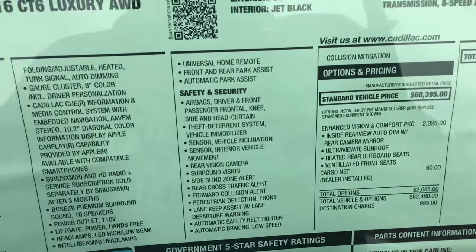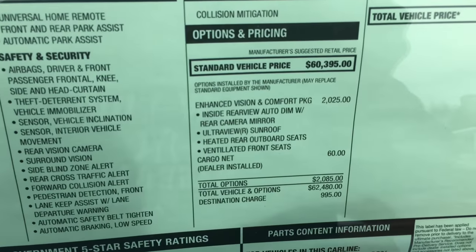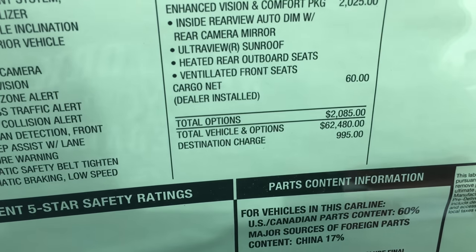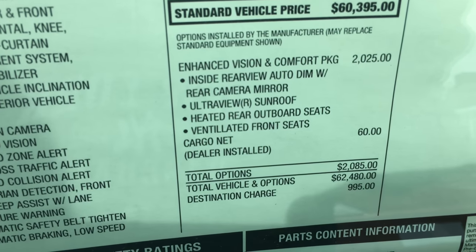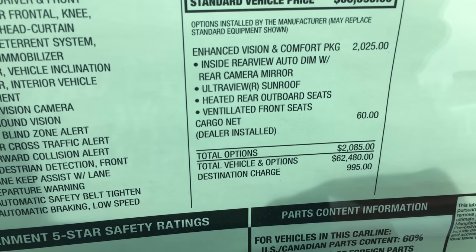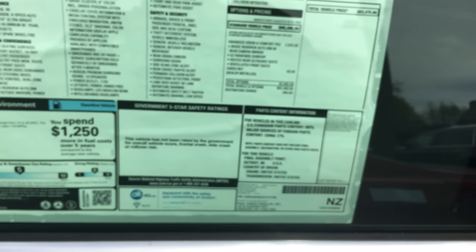this is the CT6 Luxury all-wheel drive 2016. And as you can see, it's $60,395. With a few package options such as enhanced vision and comfort, rear view camera mirror, ultra view sunroof, ventilated front seats and cargo net, it comes to $62,480.